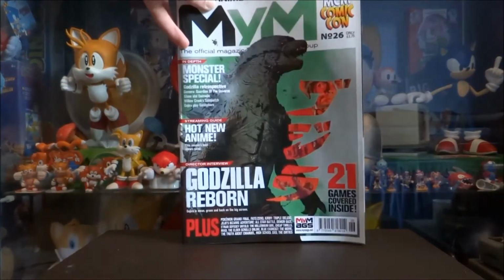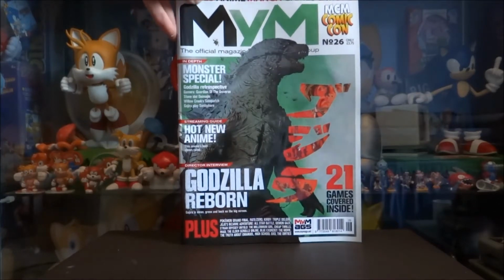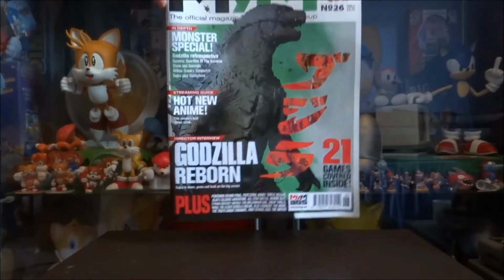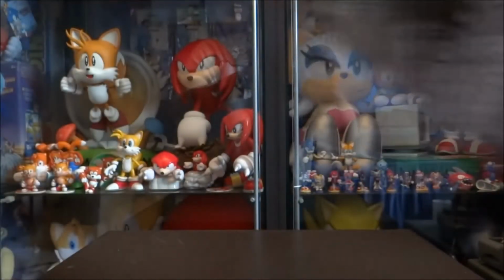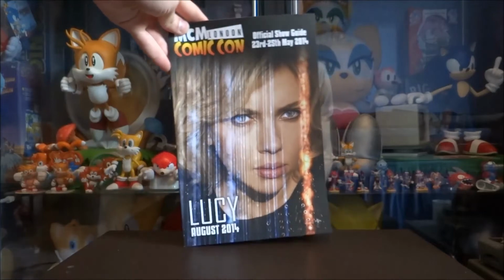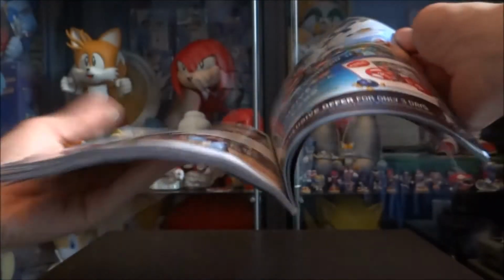Okay, next is a copy of MCM, which is an English anime magazine which comes out every month. I'm pretty sure this is their latest one out, issue 26. All sorts of anime and video game previews and reviews in here. Next is an actual program for the event. I haven't actually had a proper look through this yet. I haven't had the time.